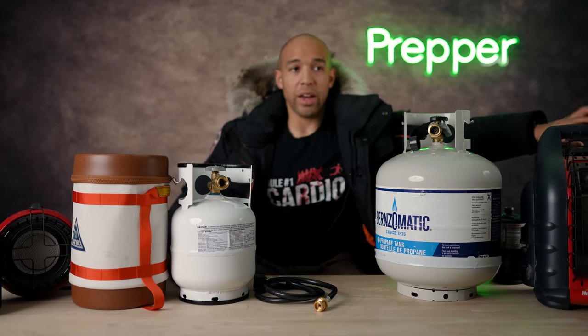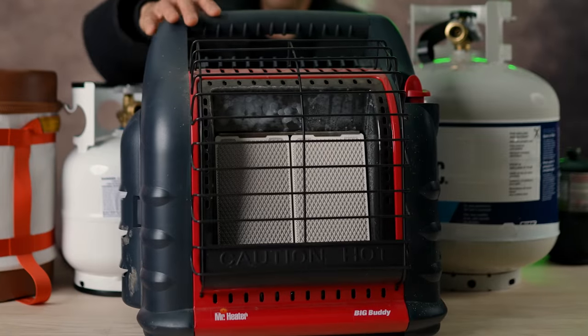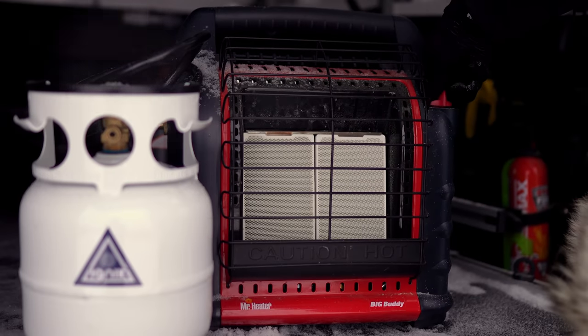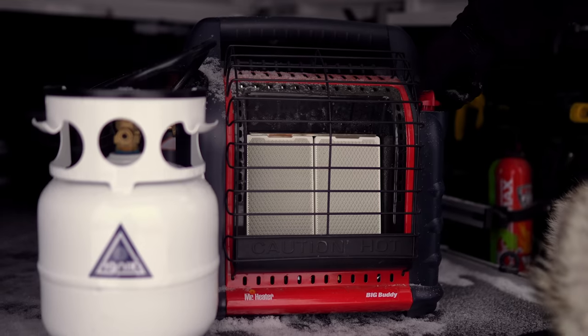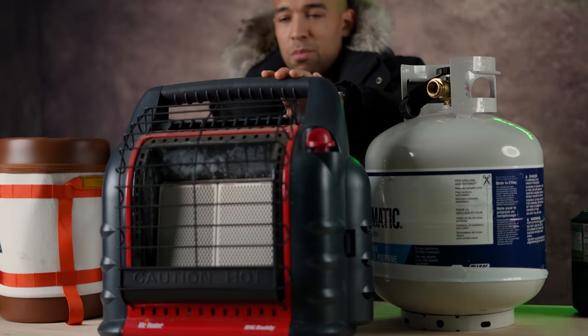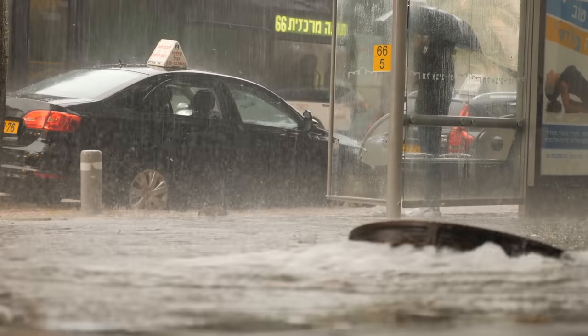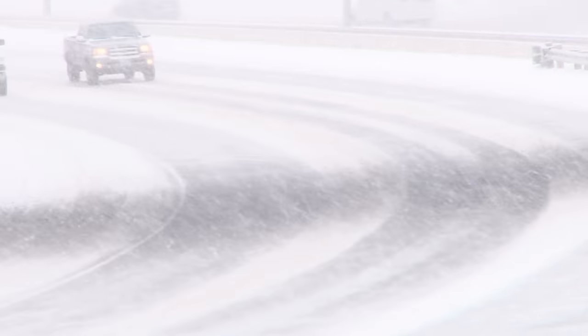So things like the Mr. Heater that I swear by and I've used for many years. This is just a great way to stay warm in the winter. I'm sure this company has sold millions of these in the last 2 years. They should probably go public because their stock value is way up lately as a result of all the crazy weather extremes that we got going on.